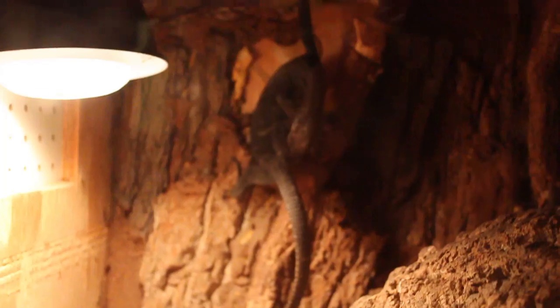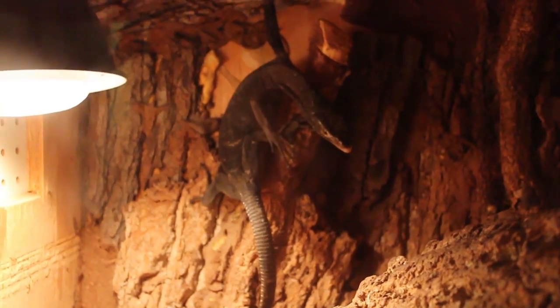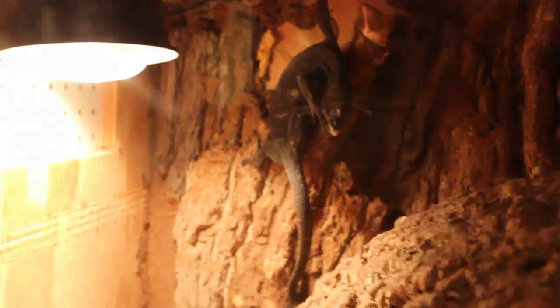What are you doing? Just hanging out, licking herself. I can actually feed her. Hold on one second. Let me grab my tongs and grab a dubia roach. This may be kind of hard to do. My dubia roach colony is doing very well. I don't know if you guys haven't seen it in forever. There's a ton of them.